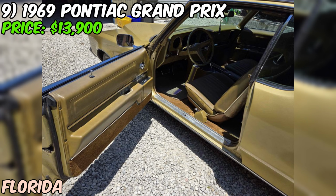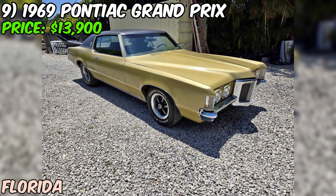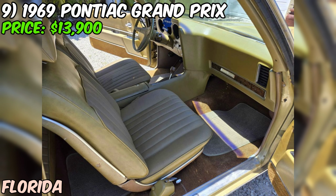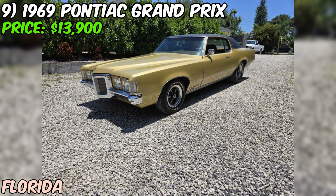The exterior color is listed as gold, which is a classic color for a car of this era. The interior color is also gold, which could be a nice match if it's in good condition. However, the seller doesn't provide any photos of the interior, so it's hard to say for sure what kind of shape it's in. One thing to note is that the car has been driven 113,000 miles, which is relatively low for a car that's over 50 years old.